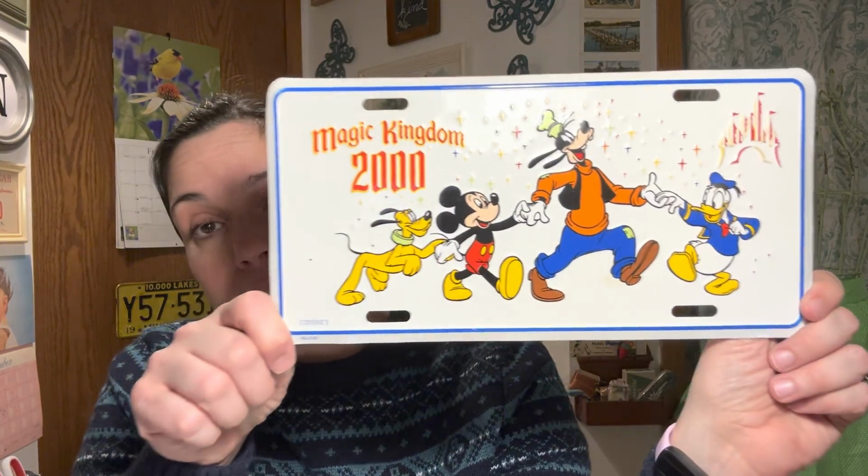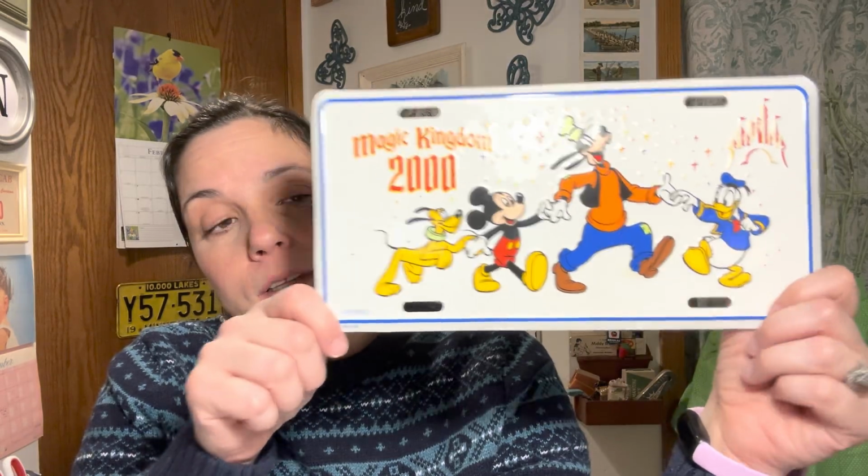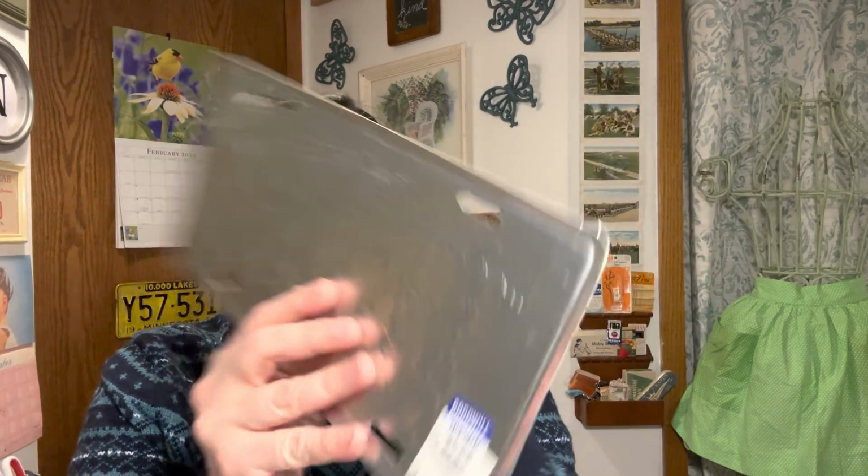So I bought this. It is a Magic Kingdom year 2000 license plate from Disney World. I thought that was cute. And if nothing else, it'll be a nice backdrop to some of my other vintage toy items that I have. I'll put a price on it if someone wants it. I paid $3 for it. So that will be cute in my booth. I actually have a shelf in a locked cabinet where I sell a lot of vintage toys. And I think I'll put that in there, as a little backdrop.